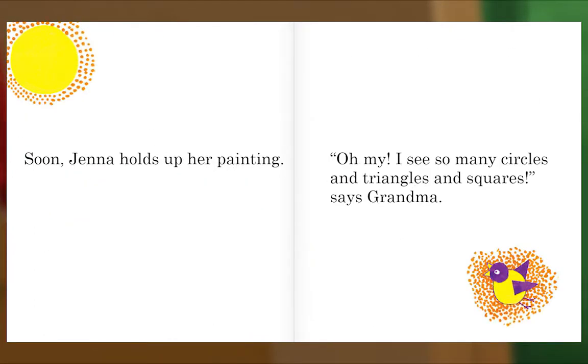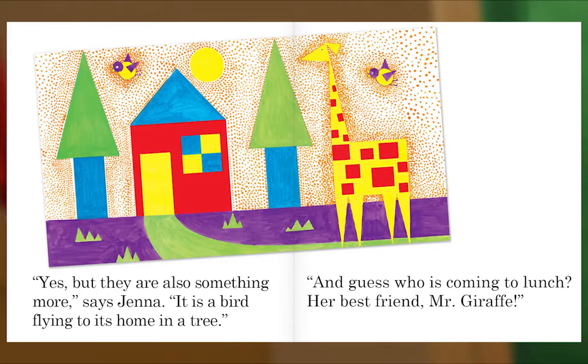Soon Jenna holds up her painting. "Oh my! I see so many circles and triangles and squares," says Grandma. "Yes, but they are also something more," says Jenna. "It is a bird flying to its home in a tree. And guess who is coming to lunch? Her best friend, Mr. Giraffe."